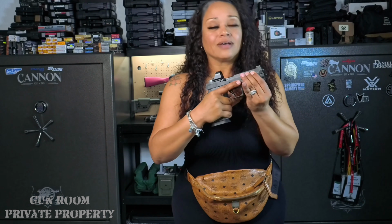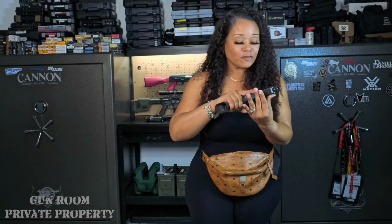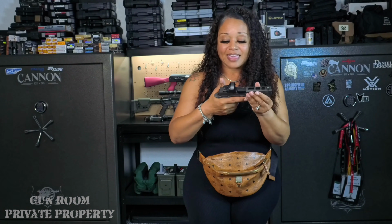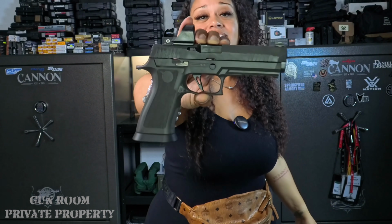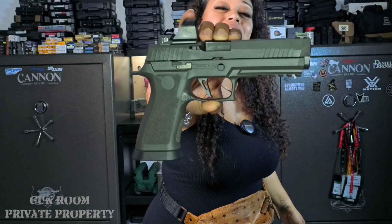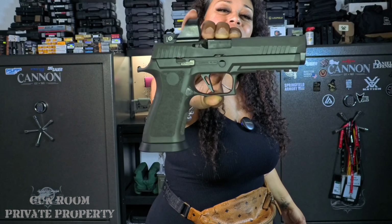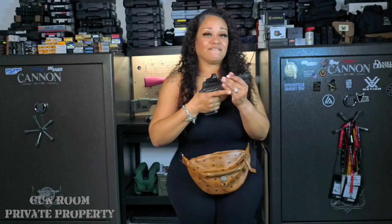And I know y'all save the jokes about, yeah, they shoot, they sell. You save the jokes. I've never experienced anything negative with SIG, and I can really say that they make some very nice quality firearms. The SIG P320 X5 Legion, chambered in 9mm, with that fiber optic front sight. Very nice.